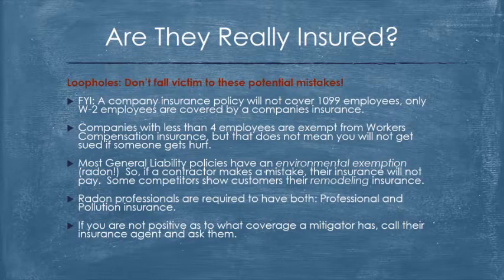Some competitors show customers their remodeling insurance policies. Radon professionals are required to have both professional and pollution insurance. If you aren't positive what coverage a mitigator needs, call their insurance agent and ask them.